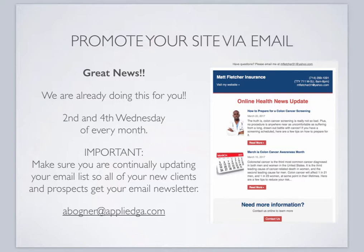So you notice on the newsletter sample here, you see the links or the boxes that say read more and the contact us box. If people click those, it takes them directly to your website. Again, you'll see that it's got contact information at the top. So this is what goes out on the 2nd and 4th Wednesday of every month. You don't have to do anything other than make sure that you continually update your email list so that all of your new clients and prospects get your email newsletter.